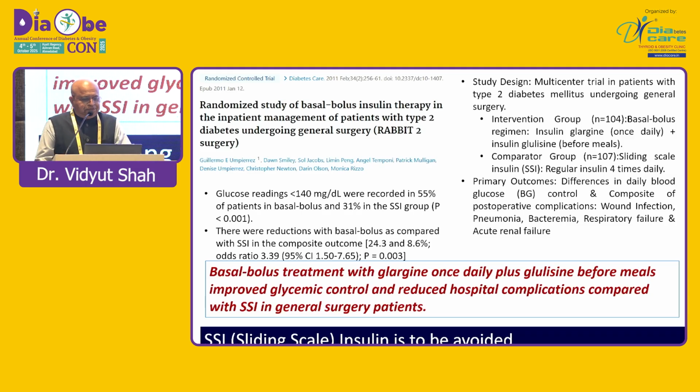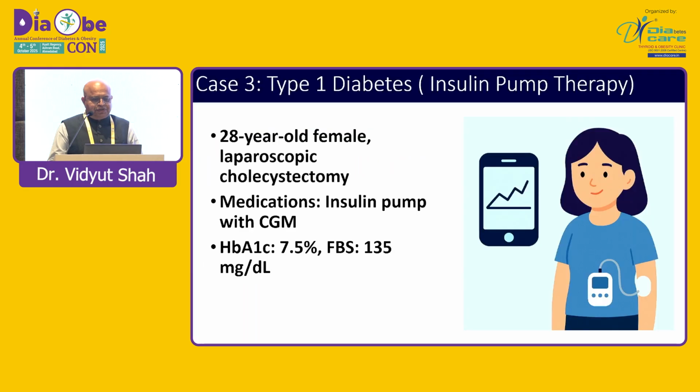This is the study which compared the basal bolus with the sliding scale regimen. It showed that basal bolus treatment with glargine once a day plus glulisine before meals improved glycemic control and reduced hospital complications compared with the sliding scale in general surgery patients. So the sliding scale is very popular with our surgeon friends and in surgical hospitals, but it is to be avoided at any cost.